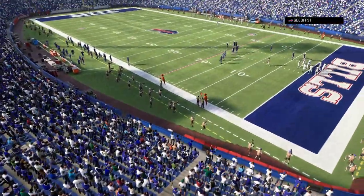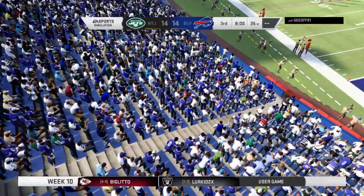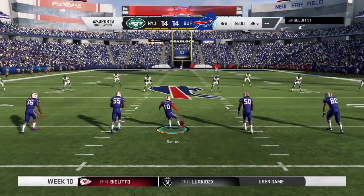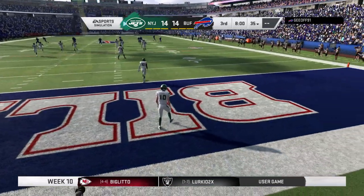So we've hit halftime all even at 14 apiece. As we send you down to Orlando, where Jonathan Coachman has our EA Sports halftime report. Coach, and ready to get the party started for the second half. It was an even first half, all tied on the scoreboard.